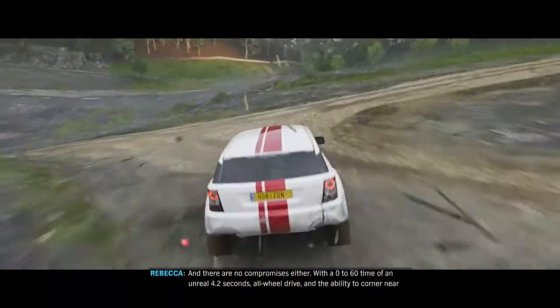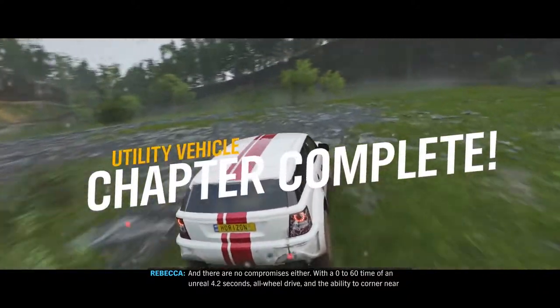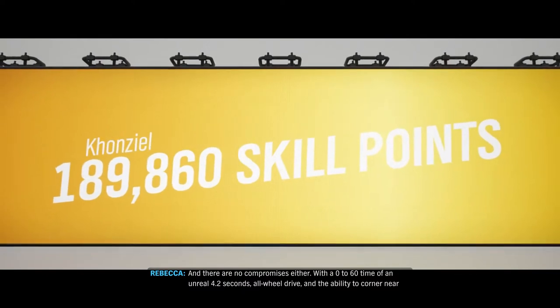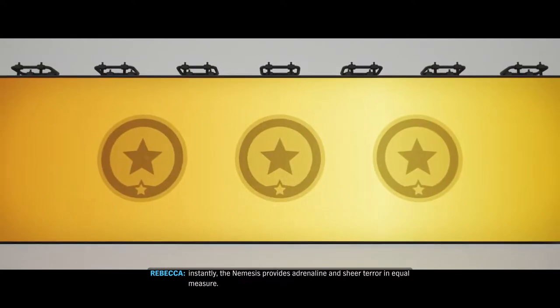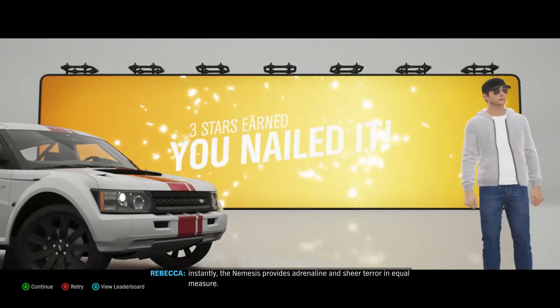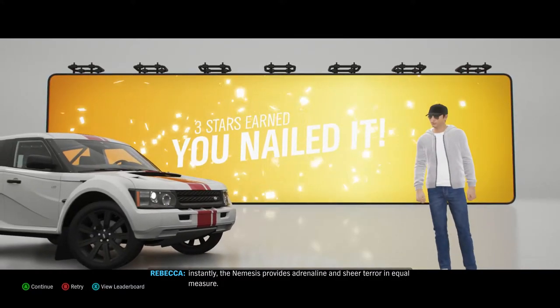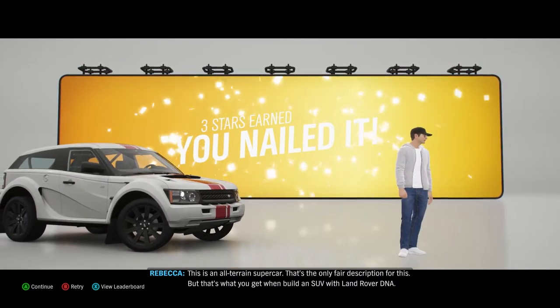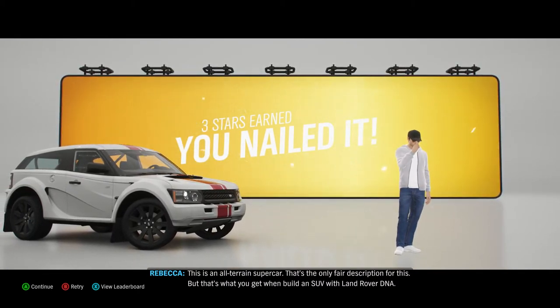And there are no compromises either. With a 0-60 time of an unreal 4.2 seconds, all-wheel drive, and the ability to corner near instantly, the Nemesis provides adrenaline and sheer terror in equal measure. This is an all-terrain supercar. That's the only fair description for this. But that's what you get when you build an SUV.